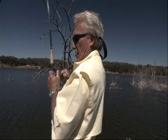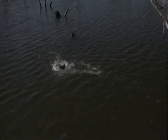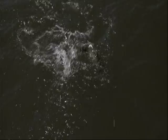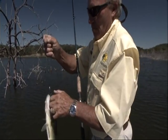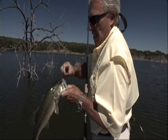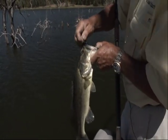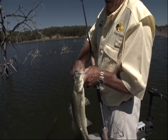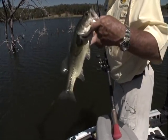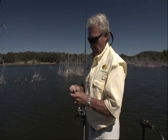Strike. I got another one. Another big bass. Another pretty good bass. Flipping them up, son. There is maybe a school of fish here. That's the second one in the same spot. Let me pull away from it so I don't spook them and see what happens. Okay. Nice little bass. Not near as big as that first one, but still a nice fish.